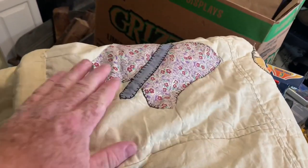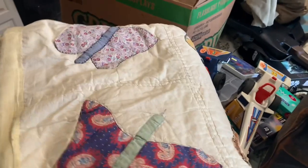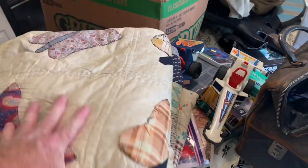My mom, fortunately, is someone who knows how to quilt. Her mom was a quilter. So this quilt, like I said, will probably be around 150 bucks. So here's what I paid.